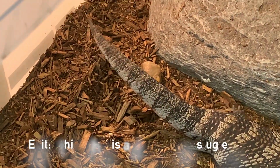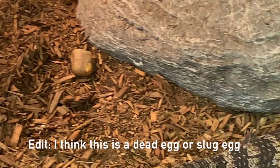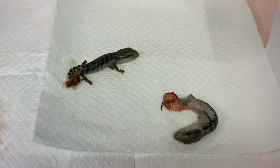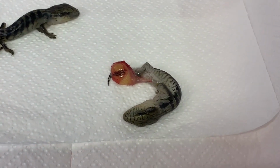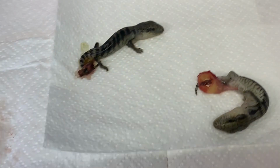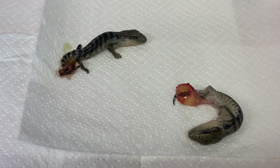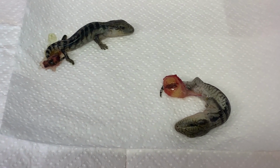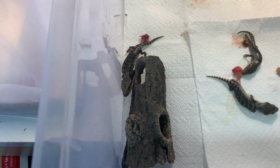Mama blue tongue. What is that? Afterbirth? A giant poo? The one on the left is the firstborn, and he's definitely more active and alert than the one on the right, which was born second. But both of their egg sacs look significantly different to the third one that will follow, and they're both quite lifeless to begin with. There's the third one.